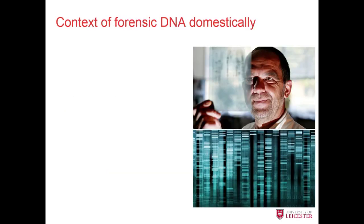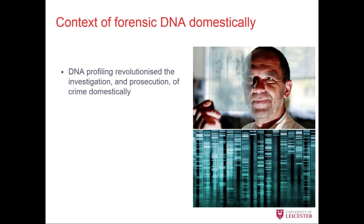So just to provide a little bit of context for forensic DNA domestically, so in the UK and in other developed countries, in 1984, Professor Alec Jeffreys discovered the technique that would become known as DNA profiling at the University of Leicester, and this discovery really revolutionized the way that the police and the courts investigate and prosecute crime domestically, because it provided an opportunity to obtain evidence that could identify individuals from biological material that is often recovered from crime scenes, including blood, saliva, and semen.